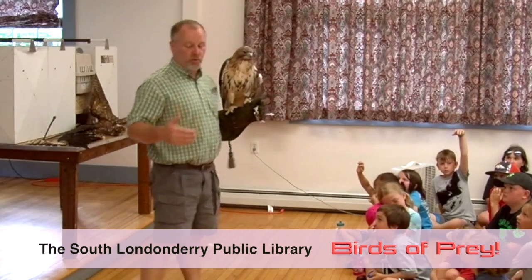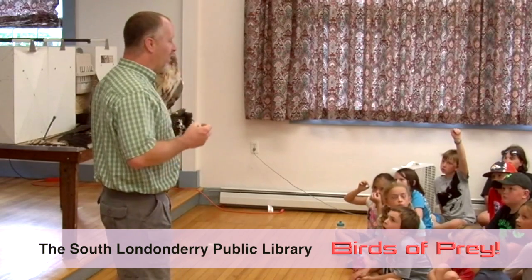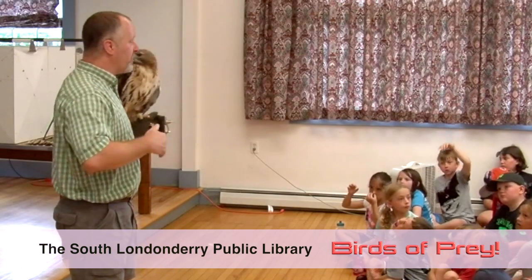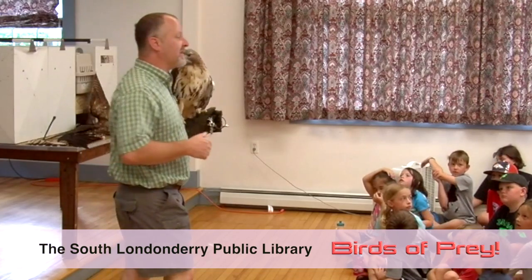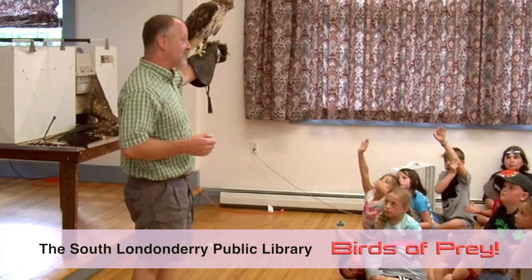And in the wild, for a red-tailed hawk to live 17 years is exceptional. Most of these birds will live 2 to 3 times longer in captivity than they do in the wild. Most red-tailed hawks, if they hit 10 years old, they're doing fantastic.